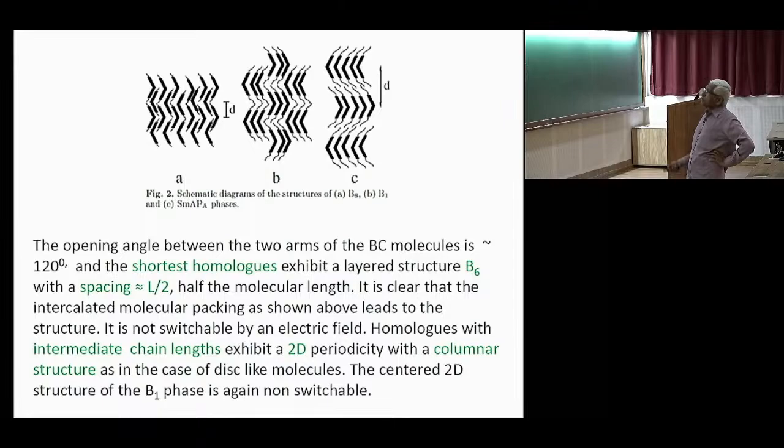So what are these B2 and B1 and B6 phases? B6 is a two-dimensionally periodic structure. In fact, it is a columnar structure with liquid columns perpendicular to the plane of the screen. And then it's a rectangular two-dimensionally periodic structure. And in each of these columns, you have three or four of these bent core molecules.